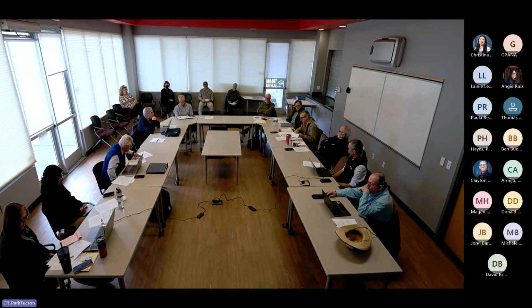403.1, exception number 1, it says unshielded, non-full cutoff lighting installed for illumination of the flag of the United States of America. Right. So it looks like in the curfew, we're still exempting unshielded lighting, even though in the other section we're requiring it to be shielded. So there's a conflict. Right.